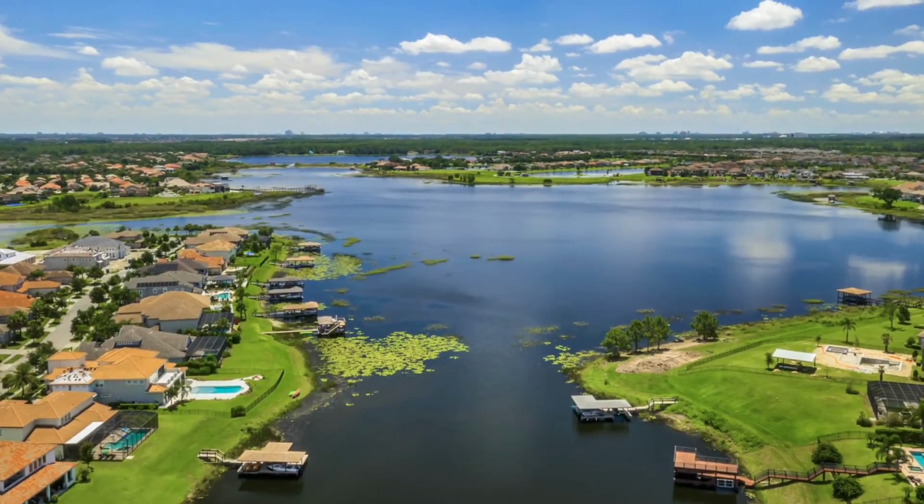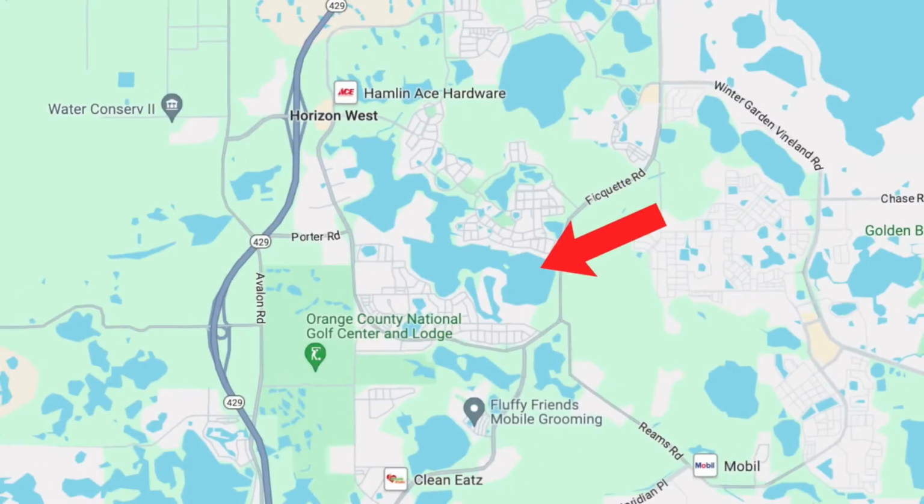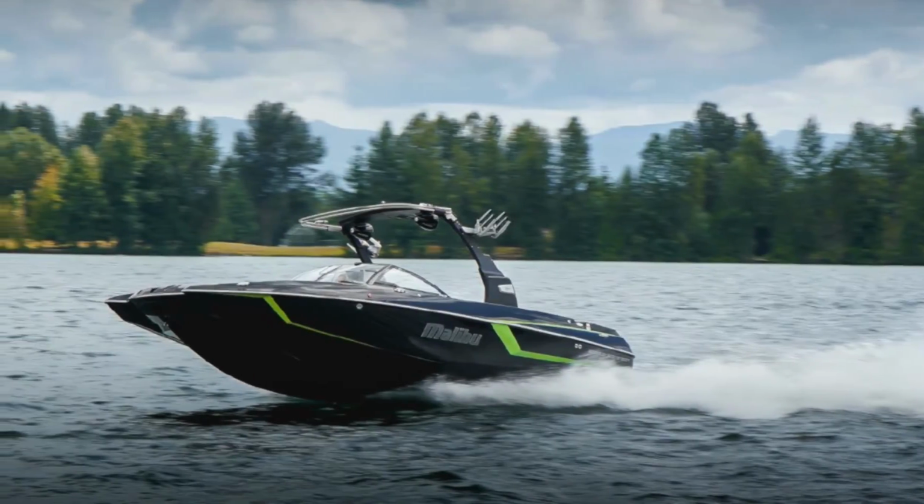Now, if the south's more your vibe and you like that fresh look, and you also desire the lake living lifestyle where you have a community or a house itself built right on the lake, you do have two skiable lakes, Lake Hickory Nut and Lake Hancock, to choose from. However, these lakes are a little bit smaller than the ones available to the north. So if you're one of those types that likes to jump in the ski boat and open full throttle, you have to take a look for yourself and see if these lakes are going to be right for you.